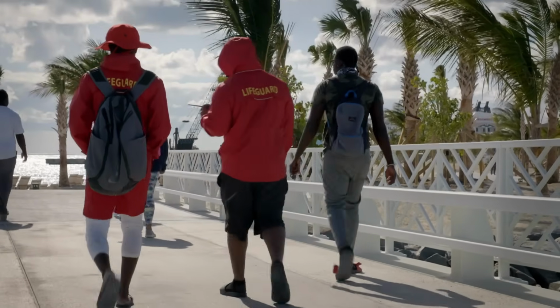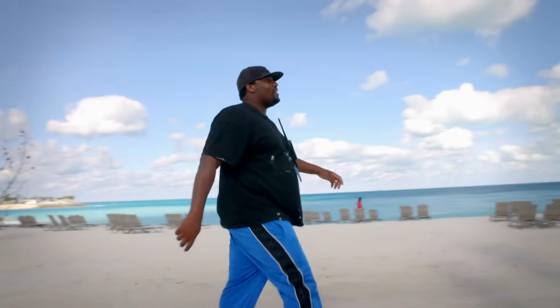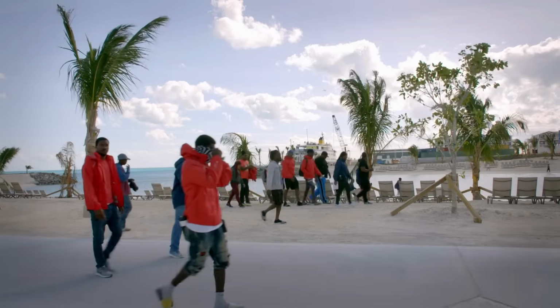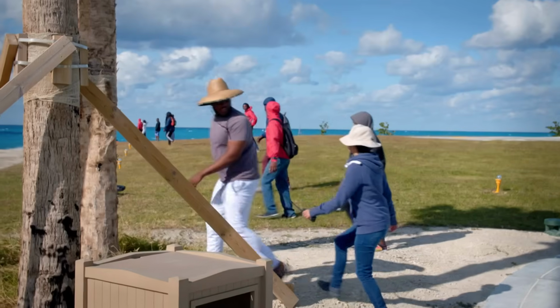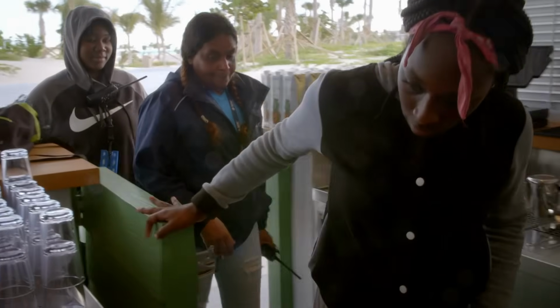A full-scale search is rare, but the team need to train for every eventuality. Yeah, there's 120 of us on site, and there could be 5,000 guests, and we're looking for one person, so it's very much needle in a haystack.